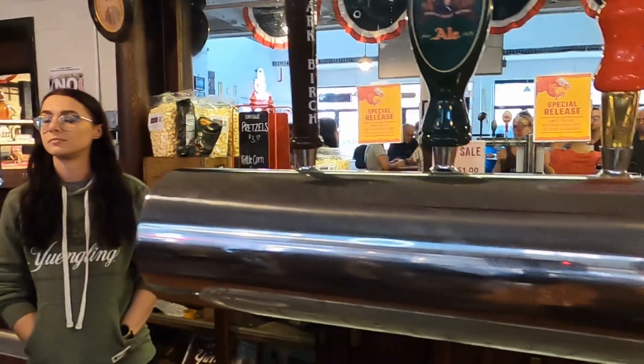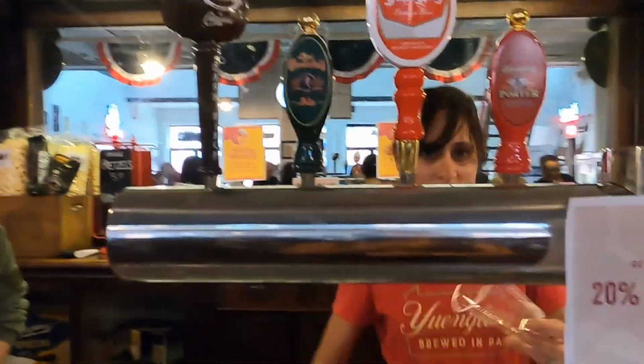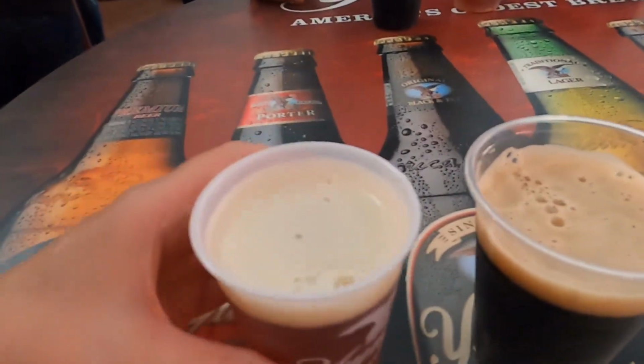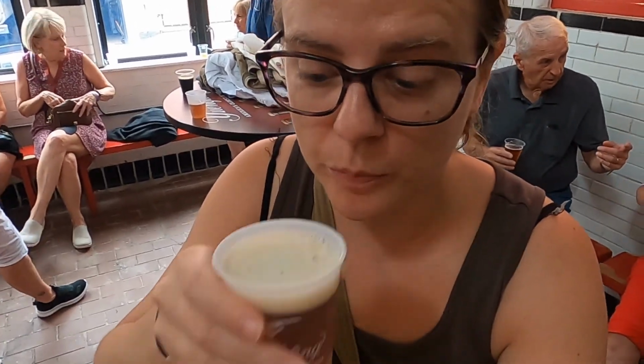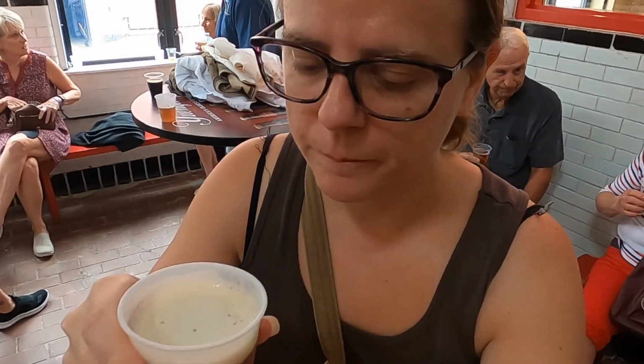I sampled their Oktoberfest and their lager, and although I'm not a huge fan of beer, I must admit, this was really good. Okay, I lied. The tunnels are the second best part of the tour. That's not bad for a beer.